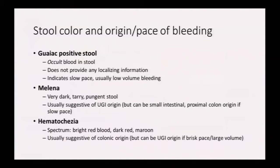Doesn't matter, right? What we're going to tell is by how it looks. Melena is dark, tarry, foul-smelling stool, usually suggestive of an upper GI bleed, although a right colonic bleed can occur with this. And it's melanic stool, not melanotic, it's melanic. Melena, I think, is from the Greek word meaning black, like melanin. And hematochezia is bright red blood per rectum.